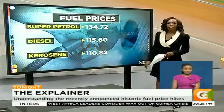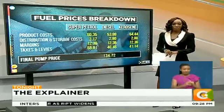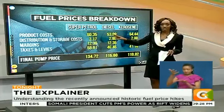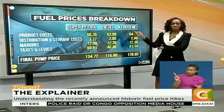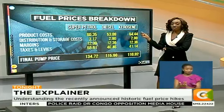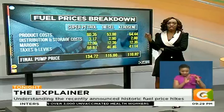But let's break down these figures. There are a few components to that final pump price. When the product arrives in the country, these are the respective costs for super petrol, diesel, and kerosene. At this point, it looks pretty affordable, right? Well, this point is the easy part. It is from here that the costs begin to add up.